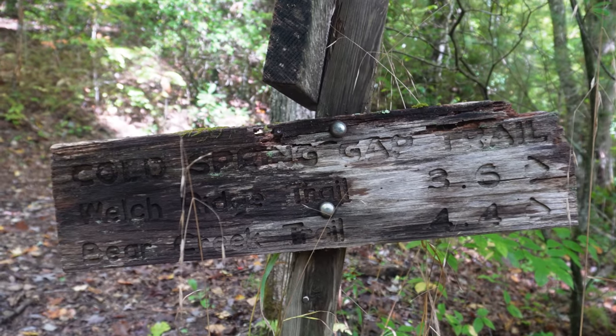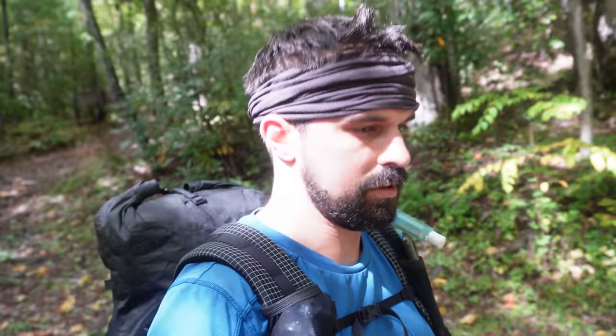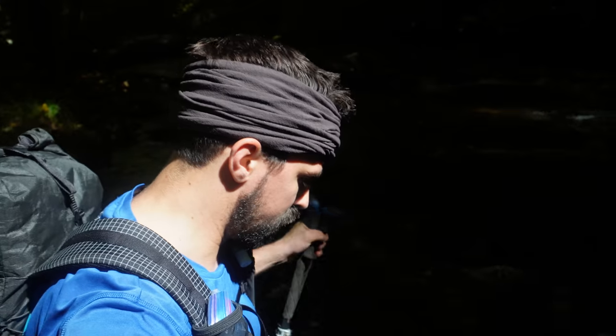Cold Spring Gap Trail, and then Bear Creek Trail. That's where we're going, Bear Creek campsite for the night. So before we start heading up Cold Spring Gap, we're gonna stop and have a little lunch, down a ramen or something.